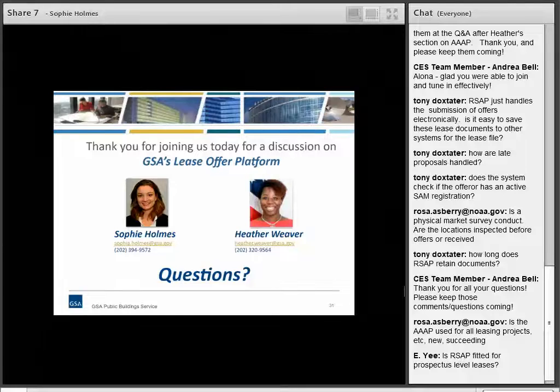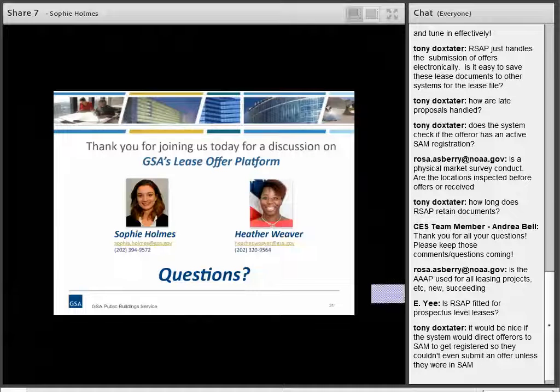Is RSAP fitted for prospectus level projects? Yes, it is capable of doing that, and we will be using it for that.